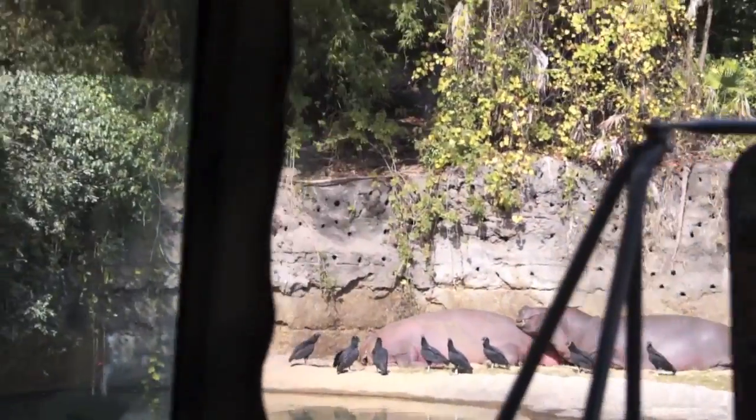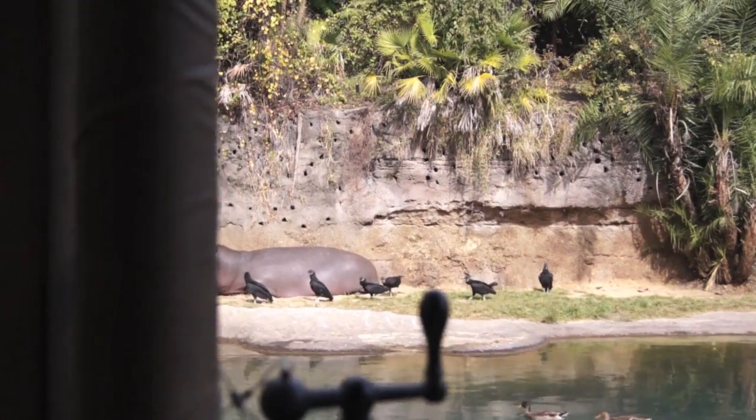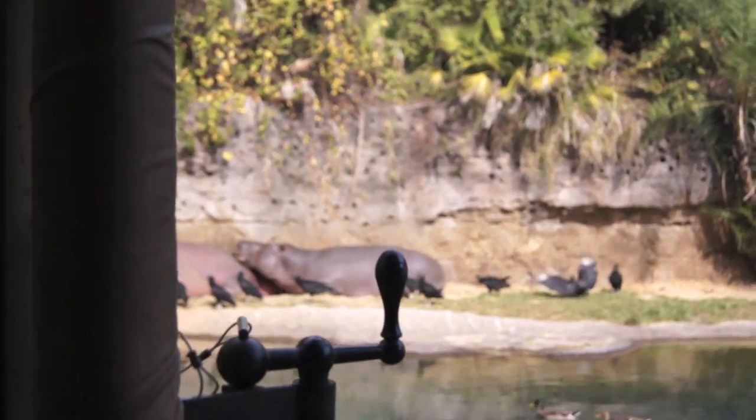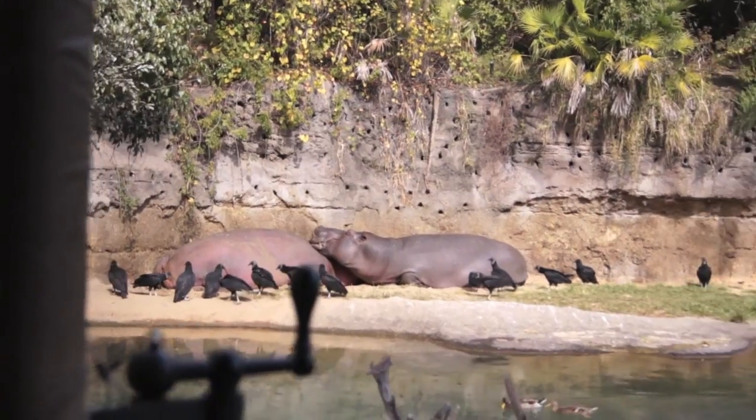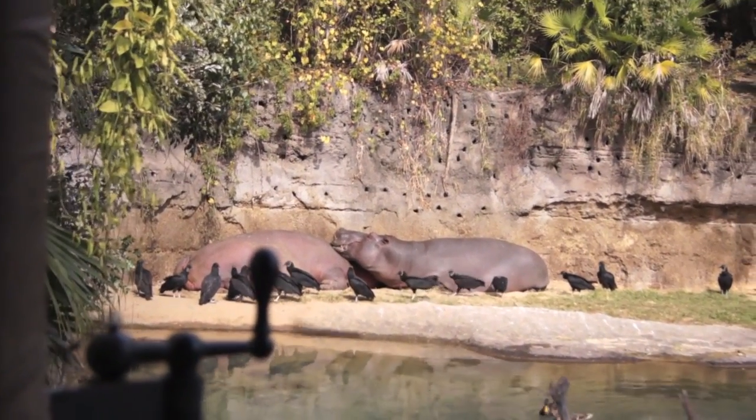You don't usually see hippos out of the water like this. They're usually in the water. They do naturally hold their breath up to 8 minutes at a time. So when they're in the water, it's natural for them to just come up and take a breath about every 8 minutes. But when they're out of the water, it makes it much easier. They're also more susceptible out of the water to being attacked.